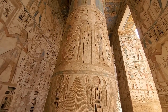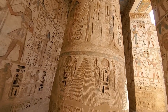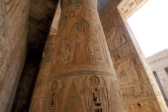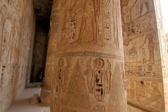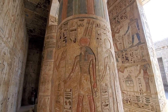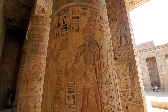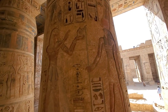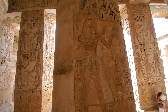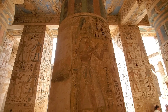Head of a cat, topped with a sun disk. Next to it is God Horus, and behind it is Goddess Ma'at, Goddess of Truth and Justice. God Horus holding the stick of power in front, in his hands in front of King Ramses. And King Ramses giving the offering in front of the Egyptian gods.